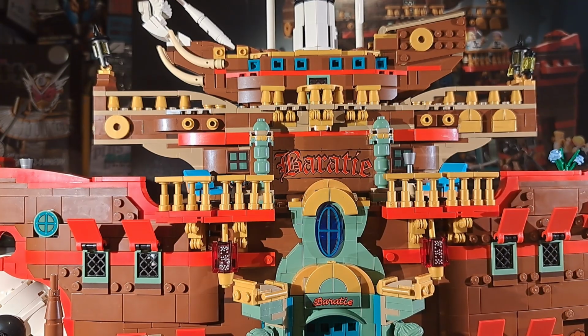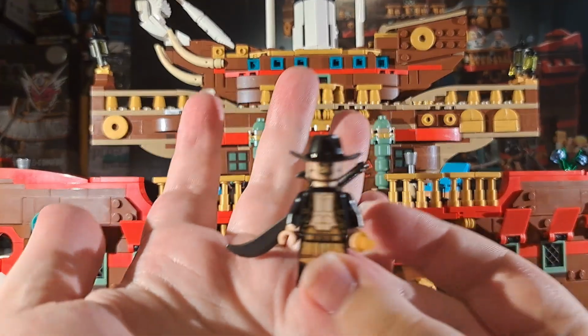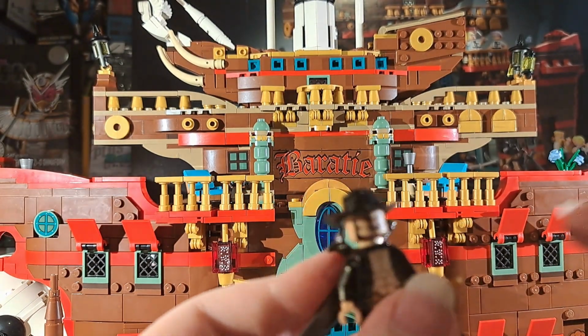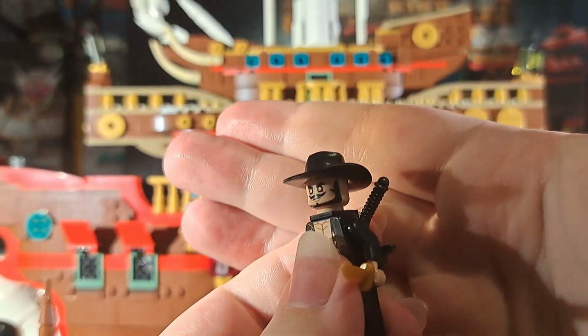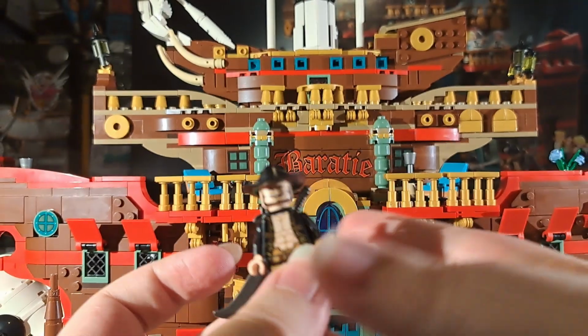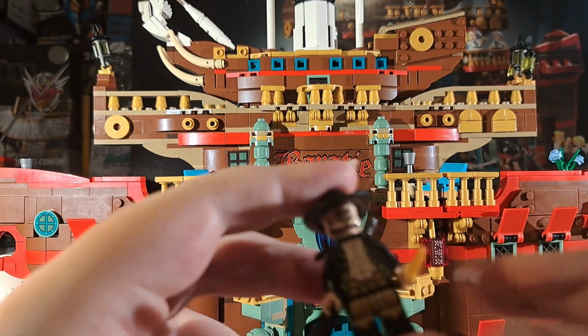We have the one, the only, Dracule Hawkeye's Mihawk. And yeah, he's pretty dang good. My big complaint, I'll get that out of the way: I wish they made a new hat for him that had a feather in it. As it is, this feels a little bit plain and generic, but I've got to give it up for everything else. I get what they did.